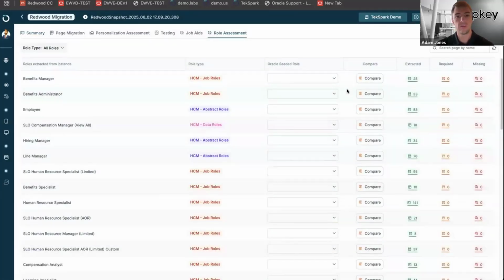And so where we are with this particular capability is on the left-hand side, you can see we have a roles extracted from instance column. And again, these are roles that are assigned to users in your particular environment. And then we have an identification of what that role is. Is it a job role? Is it an abstract role? Is it a data role? For the most part, data roles are going to be what is assigned to users, and obviously abstract roles. But then we can see the custom roles.